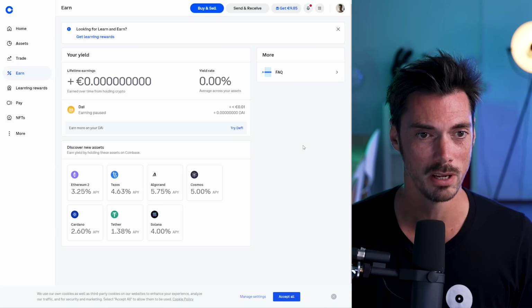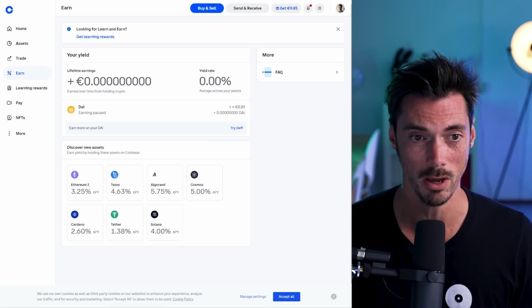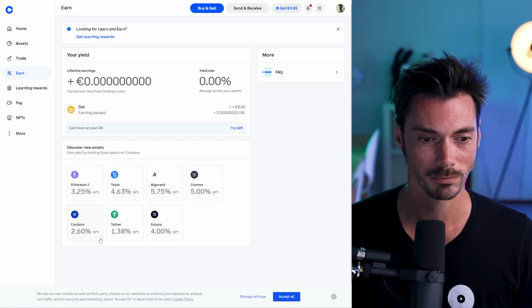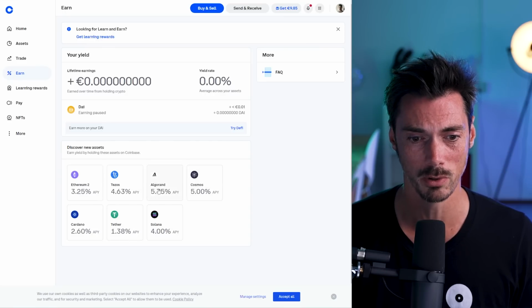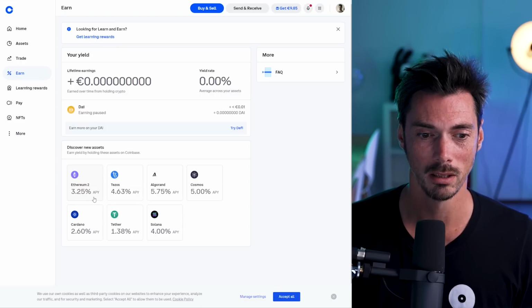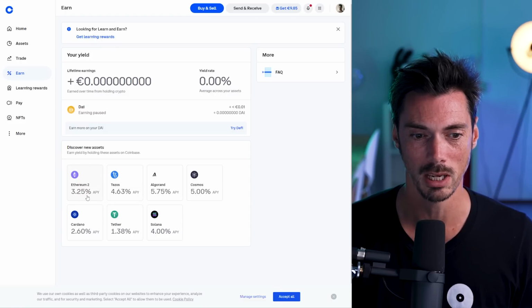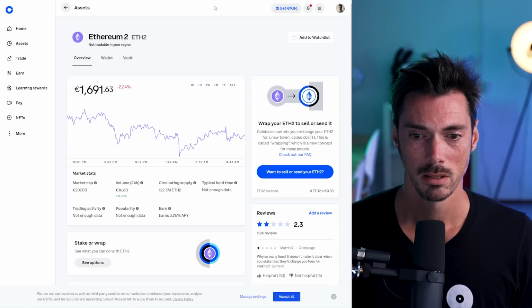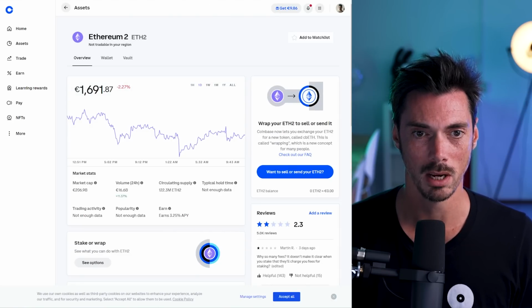So here's where you will find the Coinbase staking rewards. It's on the Earn page. And there's other tokens that you can stake here as well. Cardano, Tether, Solana, Cosmos, Algorand, Tezos. But here's Ethereum 2. And that'll give you a 3.25% APY. You just select that. Say how much ETH you want to deposit, and off you go.